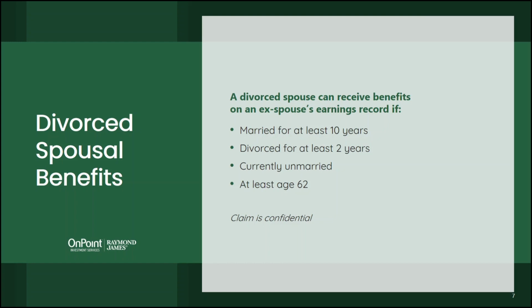If you've been divorced a few times and all of the marriages lasted at least 10 years and you've been divorced at least 2 years, you can choose which ex-spouse's earnings to claim off of. If one was a high earner and one wasn't, you do get to choose the higher earner.